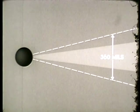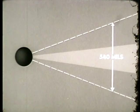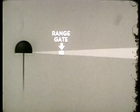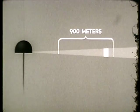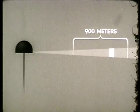In the first mode of operation, automatic search, the radar beam is 72 mils vertically and 180 mils wide. The beam scans continuously in azimuth over an area either 360 or 540 mils wide, as selected by the operator. The range gate is 75 meters in depth. In this mode of operation, the range gate strobes out along the radar beam, 900 meters from any selected range setting. The operator can change the 900 meter area simply by turning the range hand wheel. The full action in the automatic search mode is the combined action of the automatic scanning in azimuth and strobing in range.